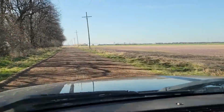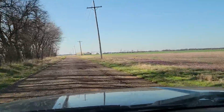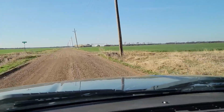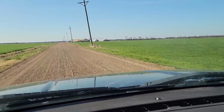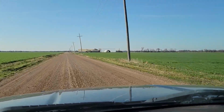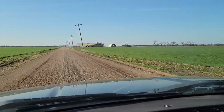But here's where we're rolling up on. Camera makes it a little hard to see here, but looks like quite the operation here. I've never had the opportunity to tour a cotton gin, so this will be quite the experience, and I hope for me and you. So we're gonna roll on in here and meet up with the group and see what we can accomplish for the day.